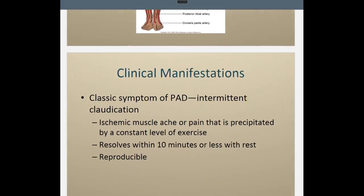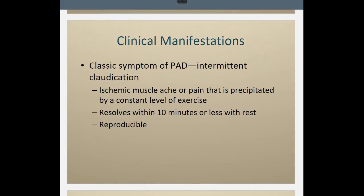And this is just a person who has been diagnosed with classic symptoms of peripheral arterial disease. They have what we call intermittent claudication, which is pretty much defined as ischemic muscle ache or pain that is precipitated by a constant level of exercise, can resolve within 10 minutes or less with rest, and it's reproducible, okay? Which means it's doing the same exercise or walking the same distance before that pain returns.